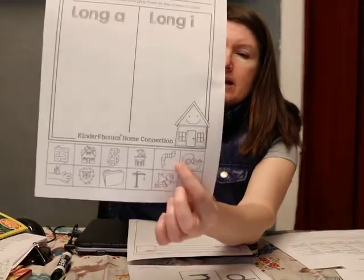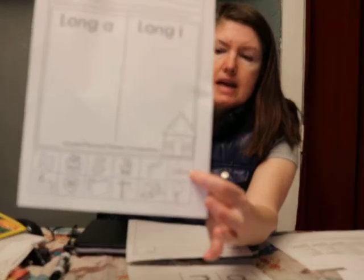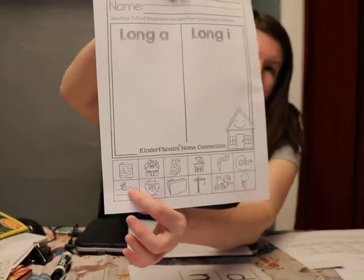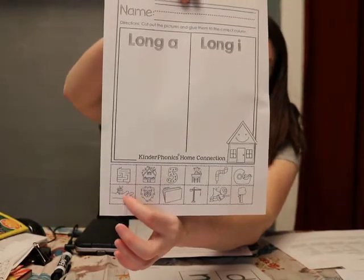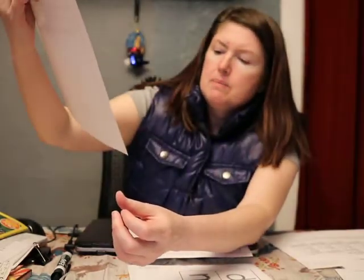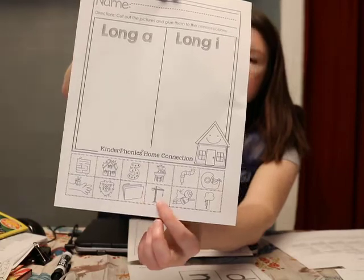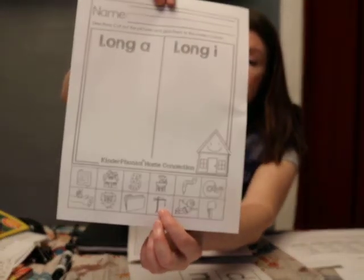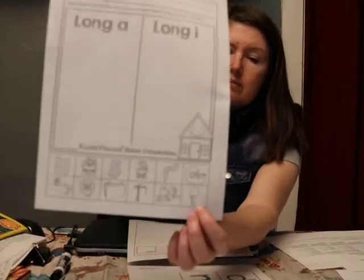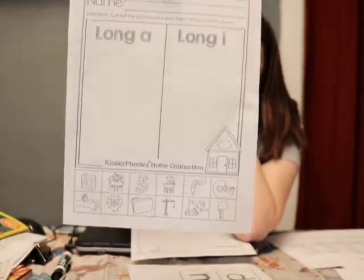Now this is showing a pipe. A pipe, like what's under the sink. This is tape. This bug is biting the person's arm. Bite. This is pointing to the lion's mane. Mane. This is a file. This is a scale. This is a cape. And this little boy is hiding behind the tree. Hide. So each of these is either a long A word or a long I. Okay? So work on that.